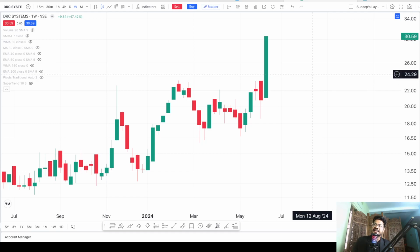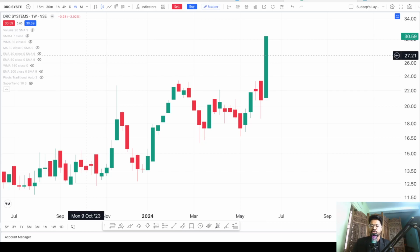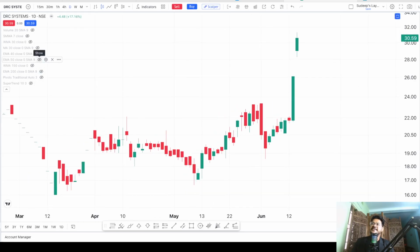Now the question is, if you make an entry right now, where can you take your profit? So I am not giving you any particular profit target like I normally do using Fib retracement. I will help you with the price action. I would say if you make an entry right now, use the 50 days EMA as the support.